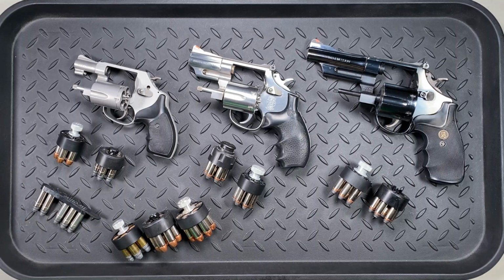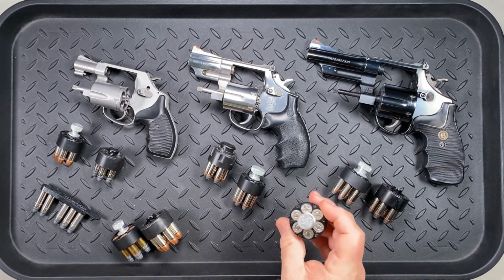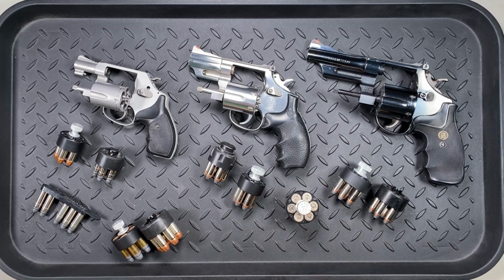But to begin with, I should tell you my experience with Speedloaders dates all the way back to 1981. So I've been using Speedloaders for about 41 years now. When I first started using Speedloaders, the ones that I was using were the HKS type. That was the most popular loader then. It is the most popular loader now. I'm not going to say it's the most popular loader because it's the best loader.